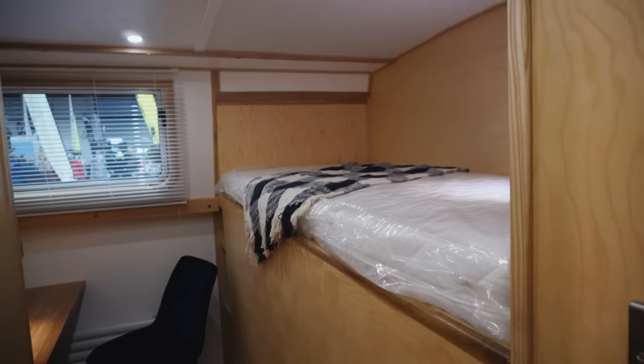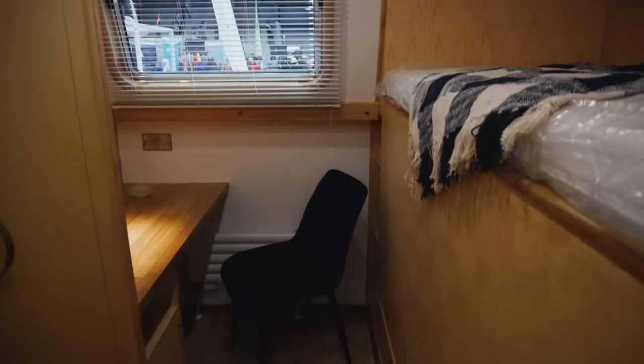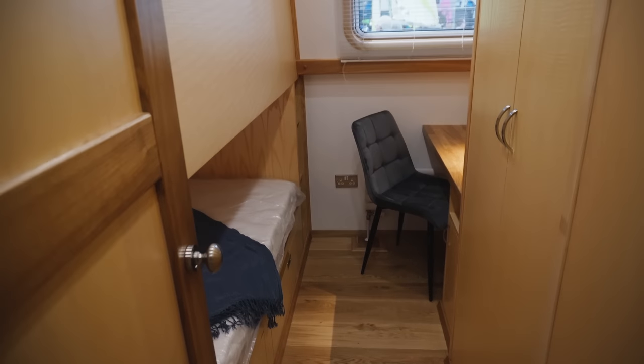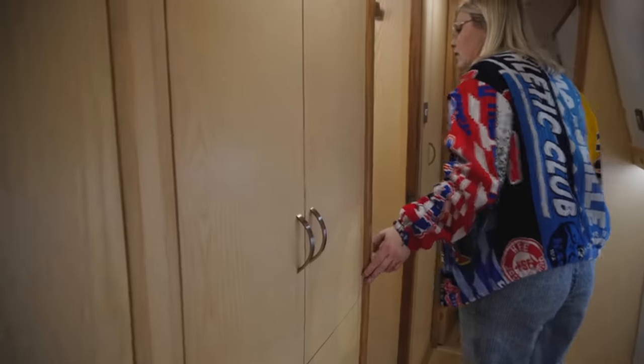What? Oh my goodness! That's tiny. That's a cute little room though. Yeah, it makes sense. One bed belongs to one room and, clever, a box, and the lower bed to another room. That's okay, really good. That's smart. Yeah. And then this is like all storage.